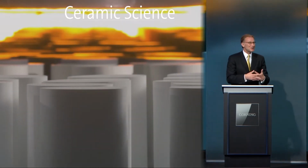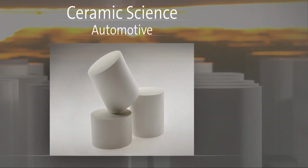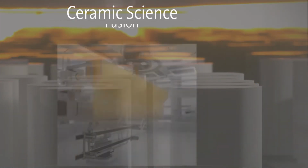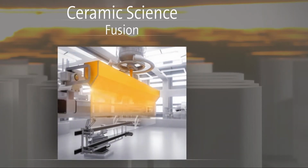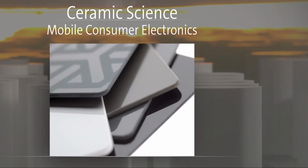When you hear ceramic science, our emission control products probably come to mind first. But we also applied this expertise to make the proprietary ceramic component that lies at the heart of our fusion draw process, which I'll talk about in just a minute. And today, we're introducing beautiful glass ceramics to create new design possibilities in mobile consumer electronics.